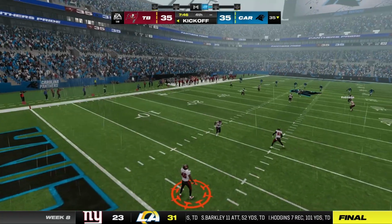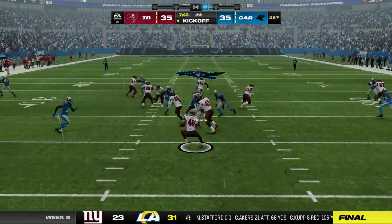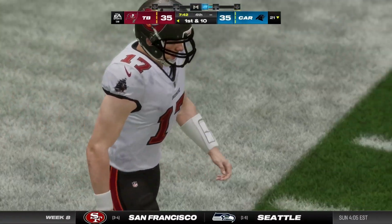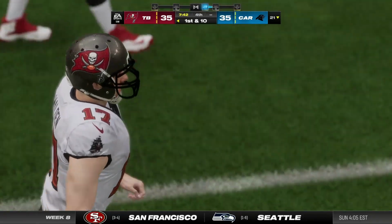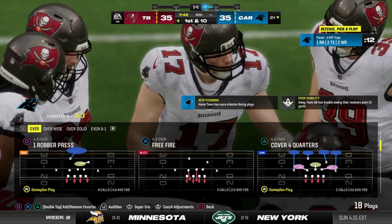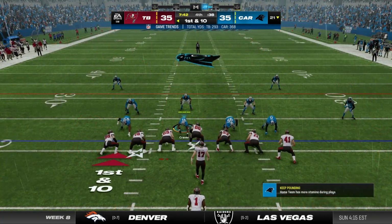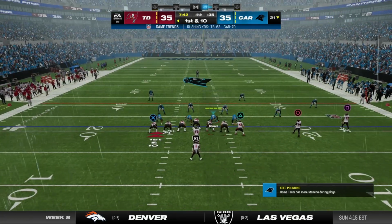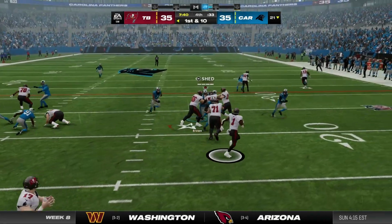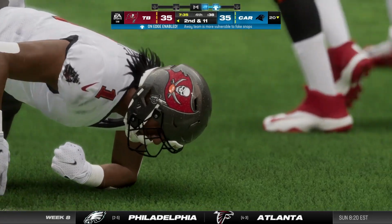Hecker kicks this one back to Bush. He's already had one huge return today, but this one is not as big as he's dropped at the 21-yard line. First and 10 here, pistol formation for the Bucs. And this will be a handoff to White, but he is met, and that'll be a loss of 1.